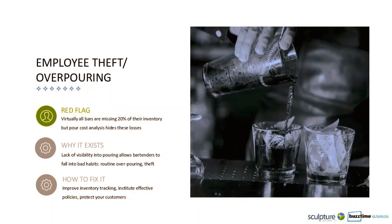One is that your pour cost usually looks pretty low if you compare it to your food cost or your labor cost. So, if you're running a 33% food cost and a 20% alcohol cost, it's kind of tempting just to worry about the food because it sounds like a lot worse.